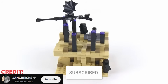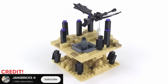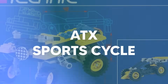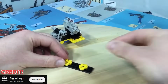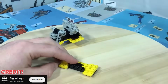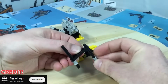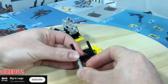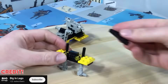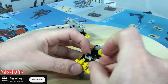And for those that are not deeply committed to their Minecraft collection, this set might not hold much allure beyond completing it. And finally on the list, we have the ATX Sports Cycle set. The world of LEGO Technic is known for its intricate models with intricate movement as well. Towards the more affordable end of the spectrum though, the Technic sets still strive to provide solid play and display value as well. I meant to say display value. Wow, I messed up. However, the ATX Sports Cycle, which emerged back in 1993, stands as a notable exception to all of this. It's a far cry from resembling a real-life vehicle. Let's just put it that way.